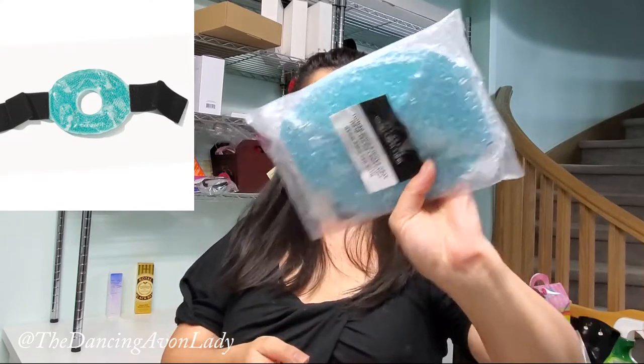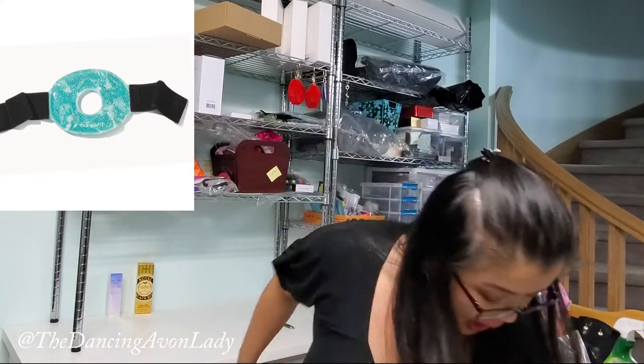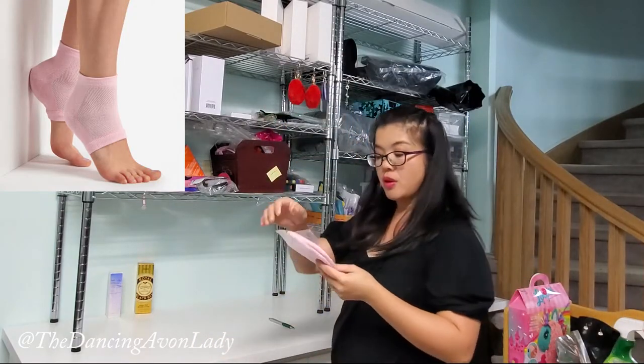Blue Gel Nira. Last time we had it in purple, it sold out super fast, so I was happy we came out with a new one. Heel socks. I've talked about these before.